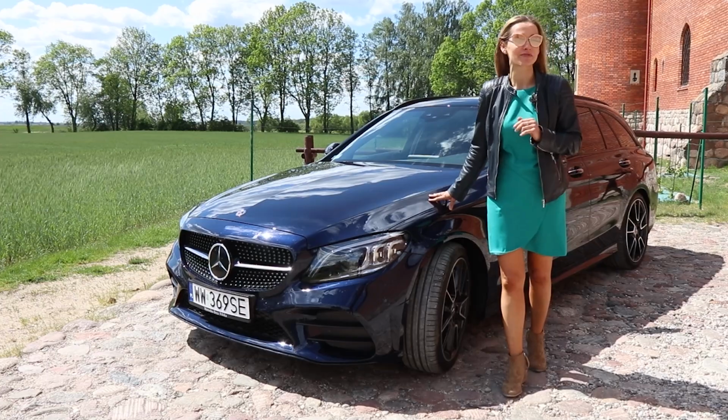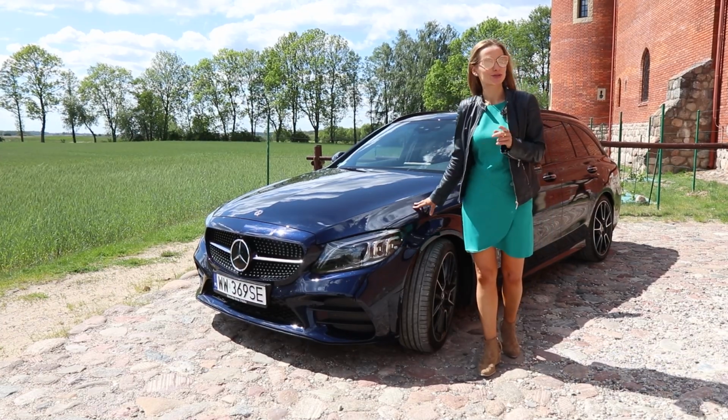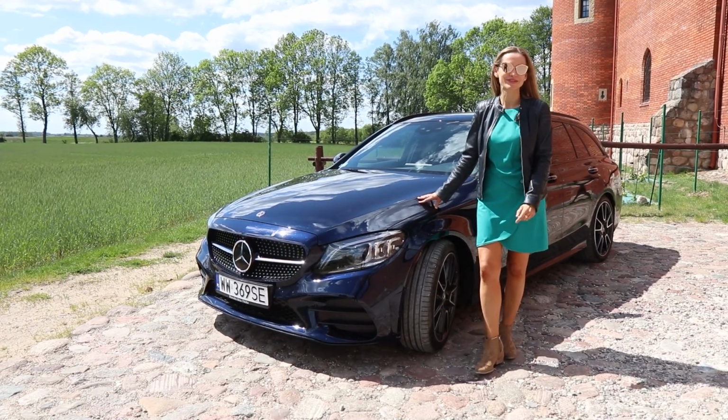Some say it is a direct competition of Audi A4, BMW 3 Series, but really, when you're a customer of Mercedes-Benz, you know what you want. And what I do know at this point in time is I want to take this beautiful baby for a spin and see how it feels to drive.